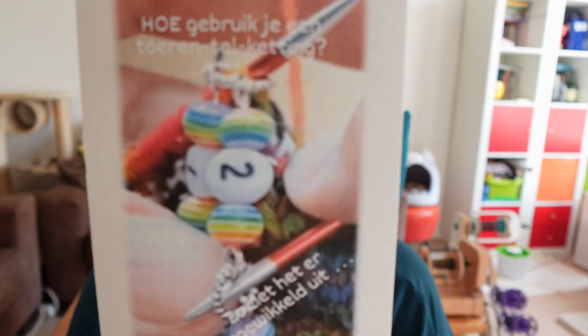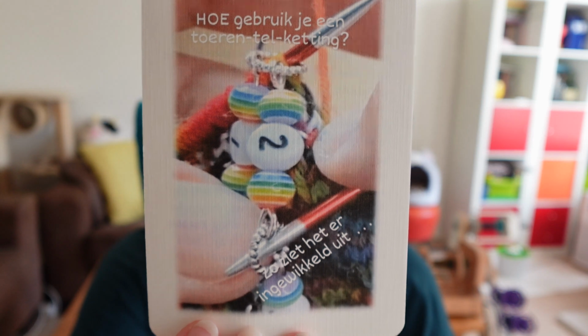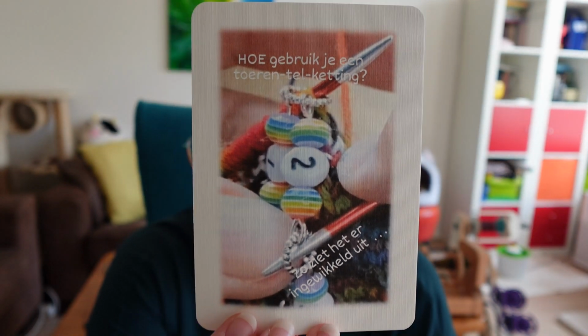That was still not all in the giveaway. Because there was this cute little bag with the sticker handmade. Because I want to see your face with a smile. Well, I can tell you, this package came at the right time and definitely made me smile. There's this card, how to use the counter thing that's in here. There is a stitch marker. This is by steekmarkeerders.nl.